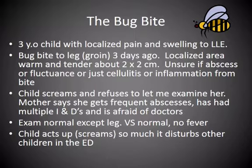The child screams and refuses to let me examine her. The mother states that she gets frequent abscesses and has had multiple I&Ds in the past and is afraid of doctors. The exam is normal except for her leg. Otherwise, vital signs are normal. She has no fever.